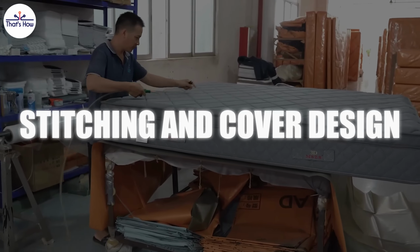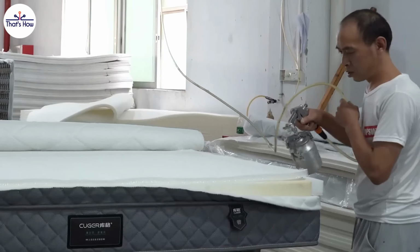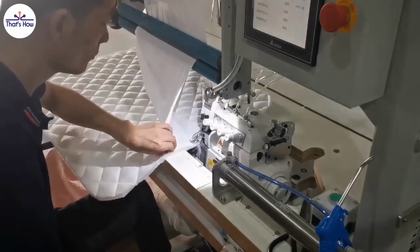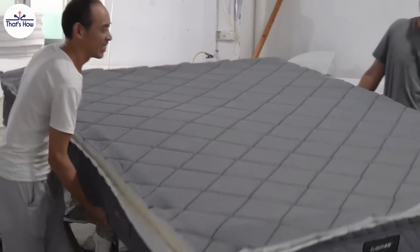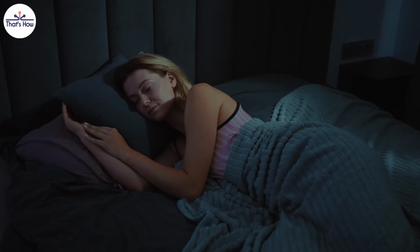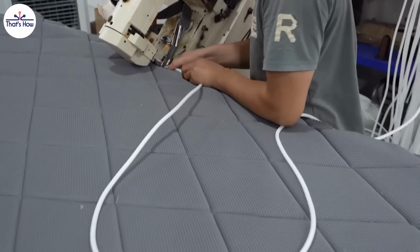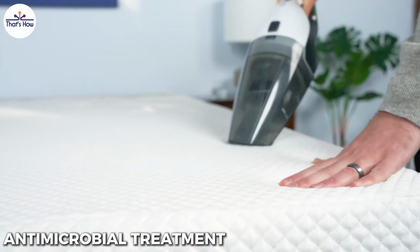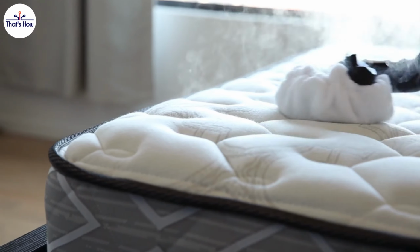Stitching and cover design. The outer cover of a mattress is just as important as the internal structure. Korean factories use high-precision quilting machines to create soft yet durable fabric covers. Fabric selection. Premium mattresses use breathable, moisture-wicking materials that stay cool and comfortable throughout the night. Quilting process. The top layer is quilted with intricate stitching patterns that add texture and improve airflow. Antimicrobial treatment. Some covers are treated with hypoallergenic and antibacterial solutions to prevent dust mites and bacteria buildup.